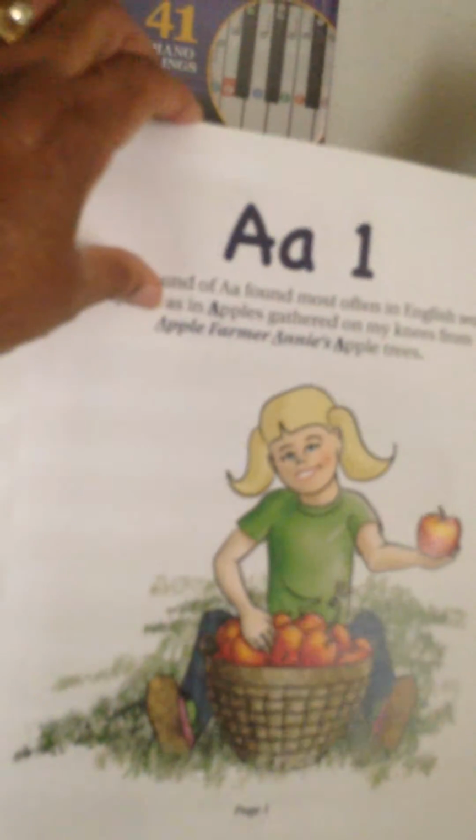Let's go back again. I'm going to just review what we've talked about, just those letters we've gone over. Let's look at letter A. A1. The first sound of A says ah, found most often in English words, as in apples gathered on my knees from apple farmer Annie's apple trees. Page 2, A2. The second sound of A says its own name, as in acorn, found on the ground in Tales from Acorn Wood, where the oak tree stood.